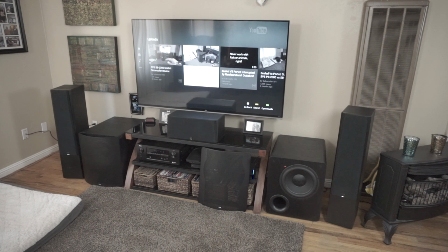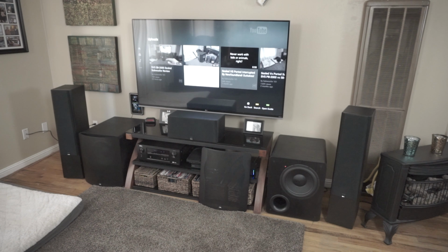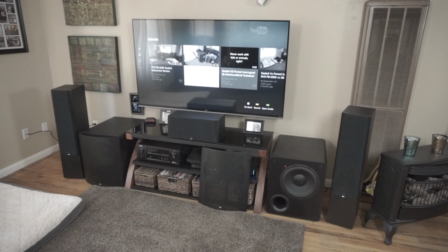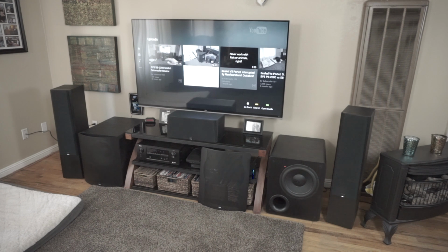But anyway, one thing I would recommend, as these are powerful subs, is the SVS isolation feet. I don't have them yet. I'm going to be getting them in the next couple weeks, I think. And I'll be doing some stuff about subwoofers and apartments and things like that. But the isolation feet, I think, would be a good option with these, just to get them decoupled from the floor a little bit.